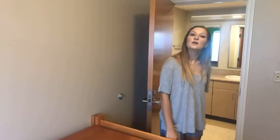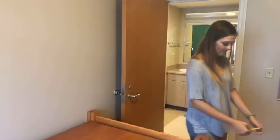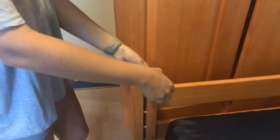Louisa asks, I want the width of just one bedpost. Is it a 3-inch square, 4-inch square? What kind of square is it? It is a 3-inch square right there.